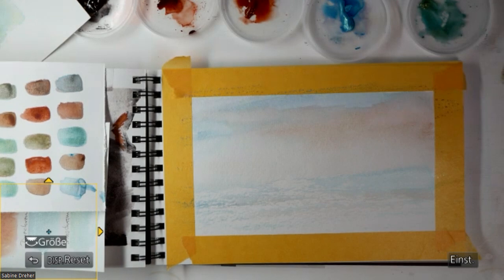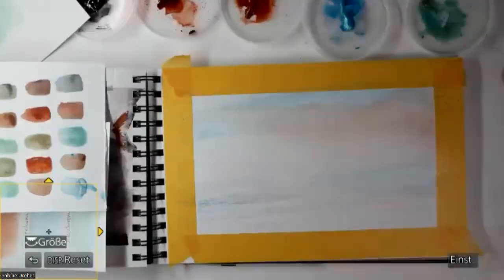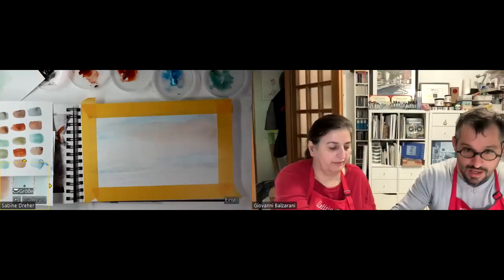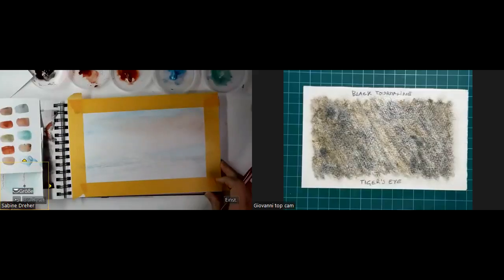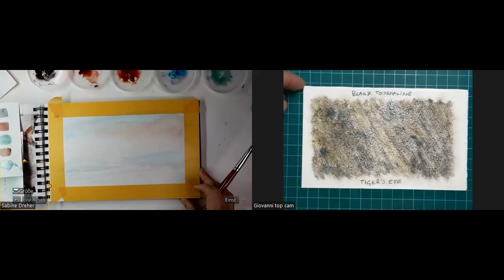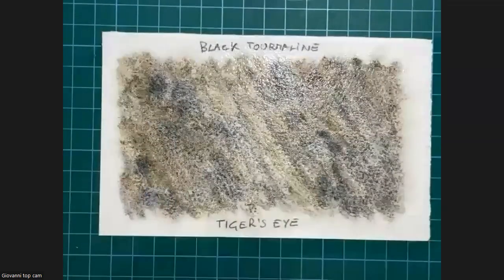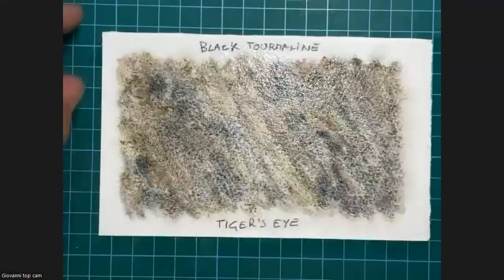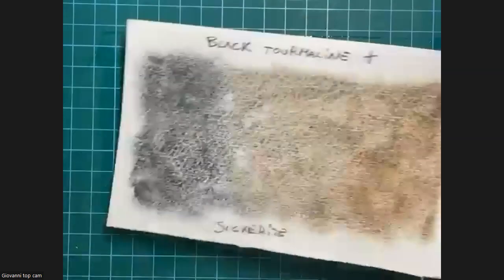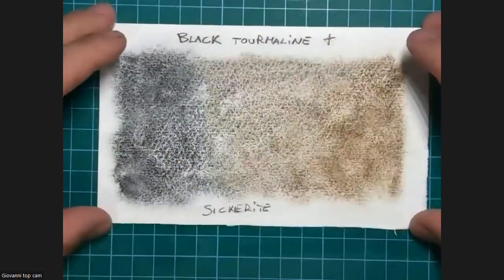Thank you. And Giovanni, how about you? Yeah, I'm starting with the mixing with the black tourmaline, the spot, top camera. Okay, perfect. This last is black tourmaline with tiger eyes. Oh, that's cool. That's really nice granulation. Thank you, John, for the marble effect. The first is a black tourmaline and cyclerite, sorry for my English.